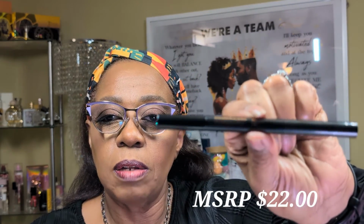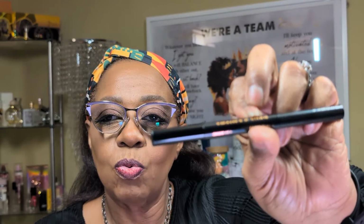This one is a cruelty-free and vegan product as well, and it has a 6-month shelf life. Come on, y'all, now. But nonetheless, this one we may not be swatching, even though we do swatches at the end. I'm not sure if we'll be doing this one right now, but I will let you know when I'm ready to use it. But this is what the inside packaging looks like. Very nice, sleek black packaging with gold writing. All right, let's keep going.